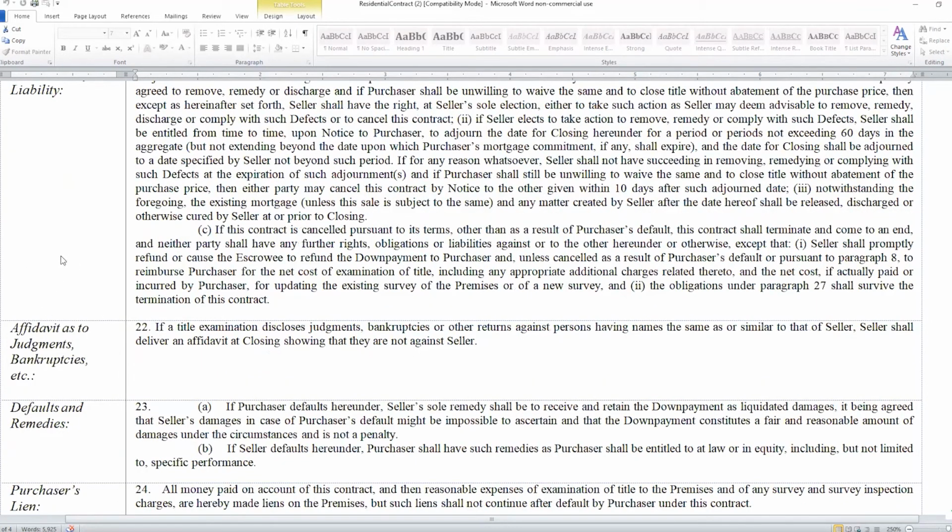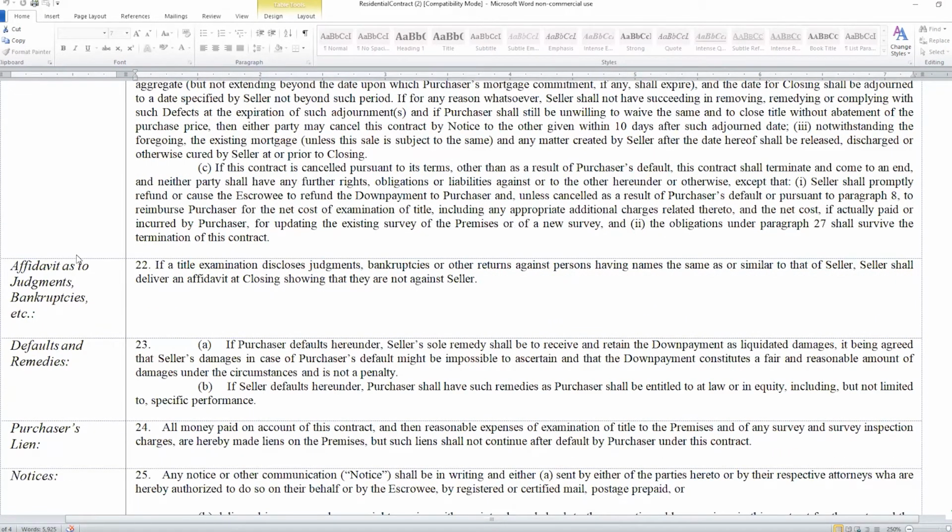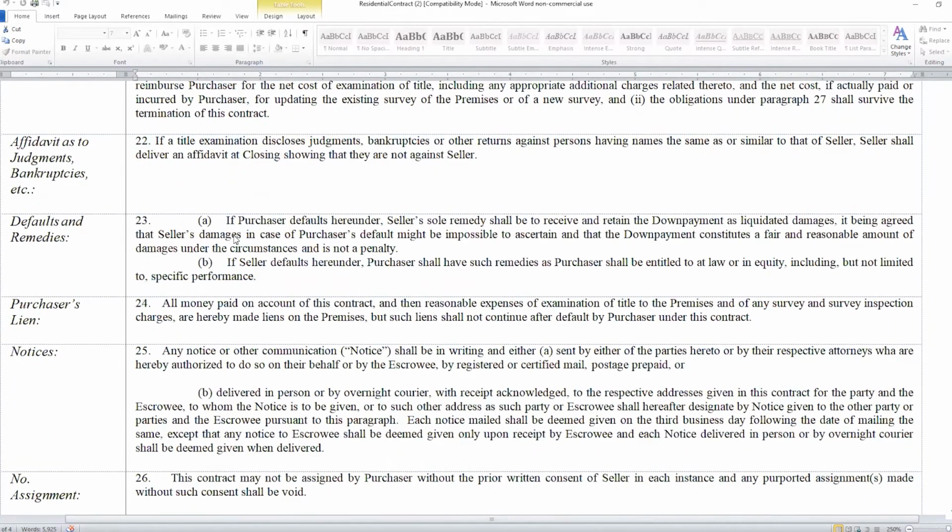Paragraph 22 talks about an affidavit you're just going to sign at closing that they refer to as a good guy or good gal affidavit. You have no liens, judgments, bankruptcies, or foreclosures, and you see no reason why you can't sell the property to the purchaser. Paragraph 23 talks about defaults and the type of defaults and what happens if either party defaults.